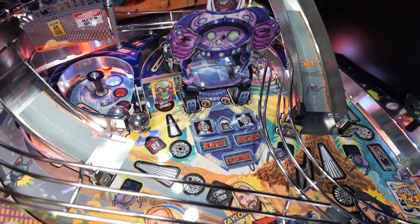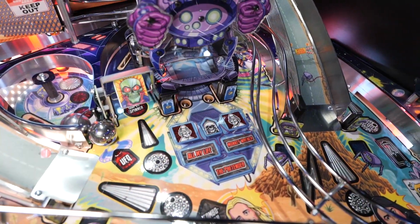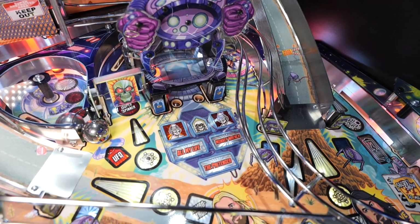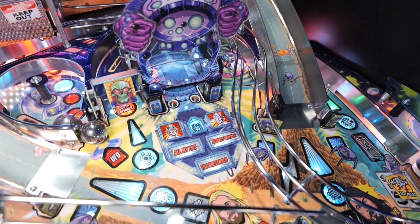Another thing I really like about this game is there's a spinner. Now, every game has a spinner. I can't think of a game that doesn't have a spinner, but this one feels very rewarding. And there's a particularly good use of it in the New York mode, which I do particularly like.